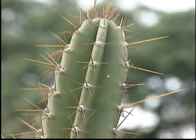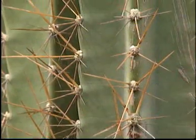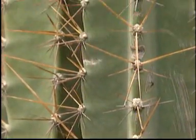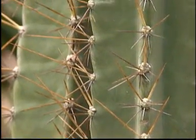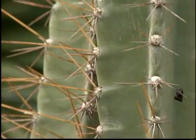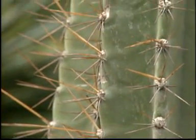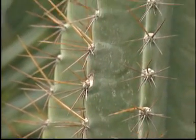The leaves are reduced to needle-like spines. This prevents them from losing too much water in the blazing heat of the day. A thin, waxy covering on the whole cactus plant helps to minimize the loss of water to the hot environment.